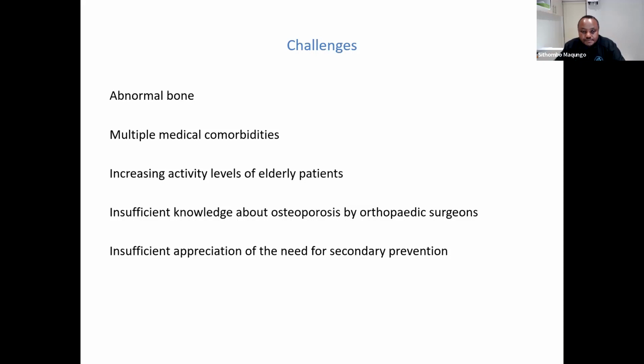And we heard earlier that elderly patients cannot do non-weight bearing. They cannot do touch weight bearing. So if you're going to intervene, you've got one shot to make it work, and it has to be stable enough that they can walk on it. And dare I say, there's insufficient knowledge of osteoporosis by orthopedic surgeons. It's somewhere at the back of our minds, but we don't really pay much attention to it, and we think it's somebody else's problem.